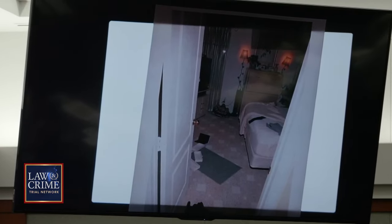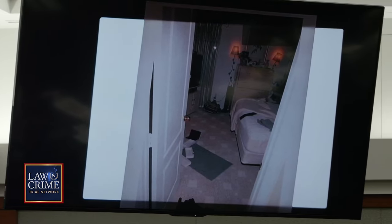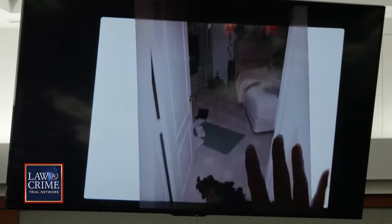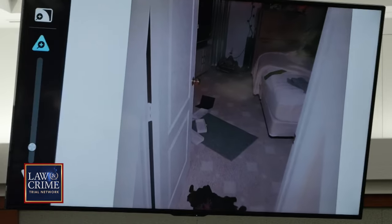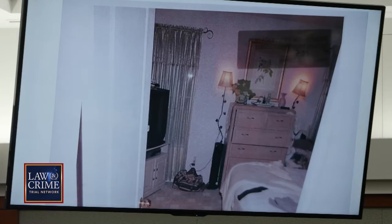What are we looking at in that photograph? So this is looking into the master bedroom from the hallway. The bed is located there where you see it. The door opens inward and to the left, and there are some drawers that were in a little box that was hanging on the wall, lying on the floor. And I'm going to zoom in on this dresser. The dresser that we see, I zoomed in on it in the photo, those drawers appear to be pulled out a little bit.